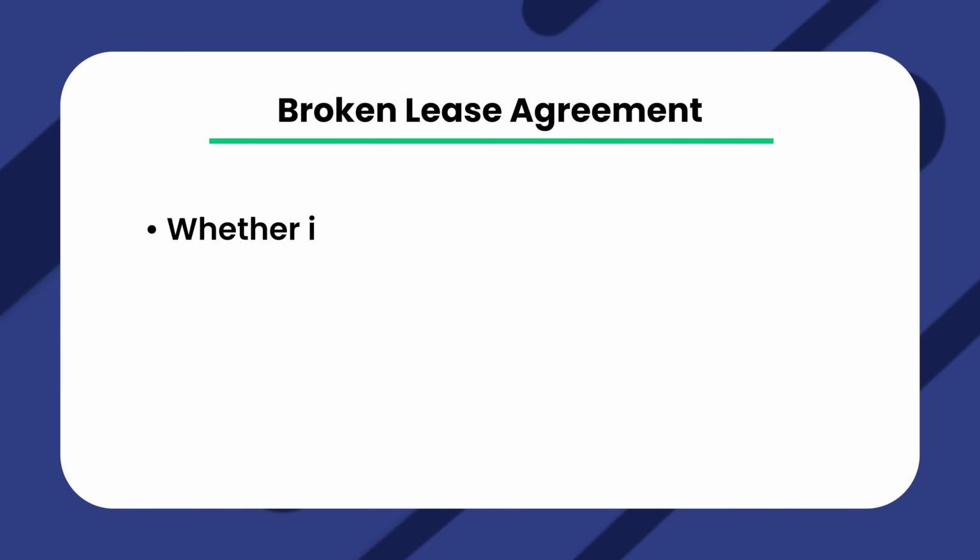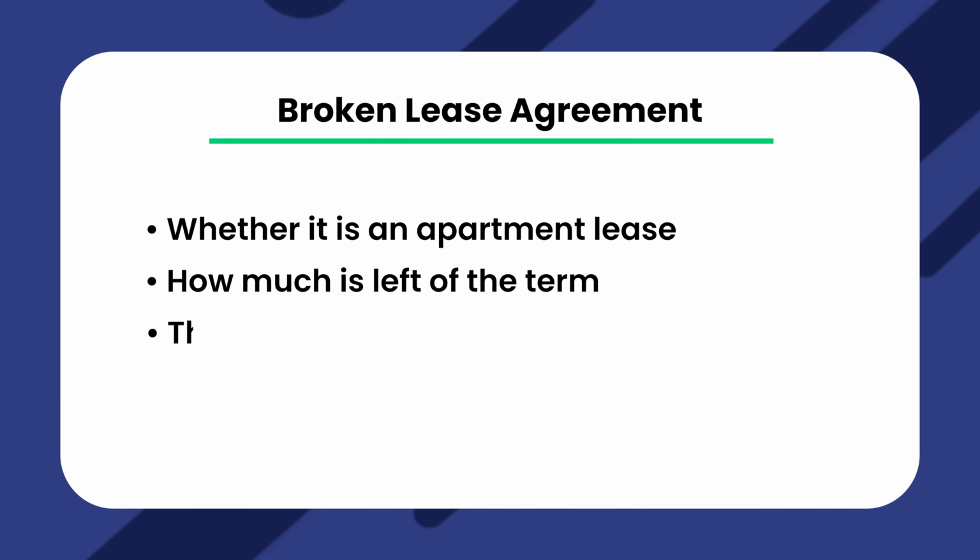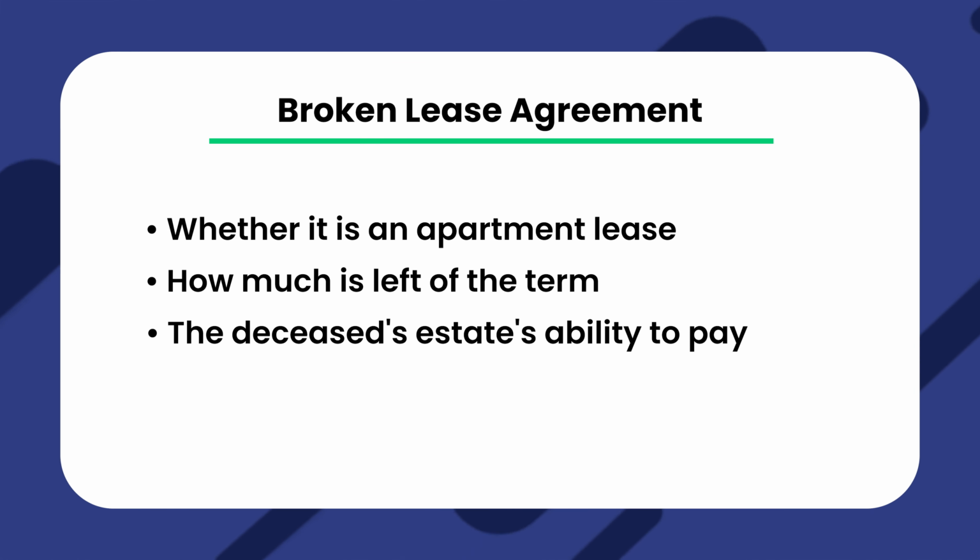However, in many cases, instead of having the executor cover unpaid rent, they simply agree to end the agreement. This depends on a variety of factors, like whether it is an apartment lease, how much is left on the term, and the deceased estate's ability to pay.